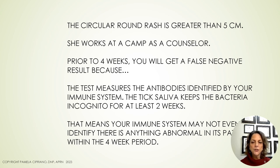Prior to 4 weeks, you will get a false negative result. The test measures the antibodies identified by your immune system. The tick saliva keeps the bacteria incognito for at least 2 weeks. That means your immune system may not even identify that there is anything abnormal in its path within the first 4 week period.